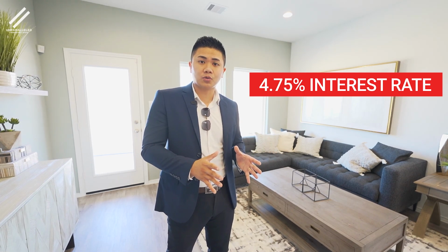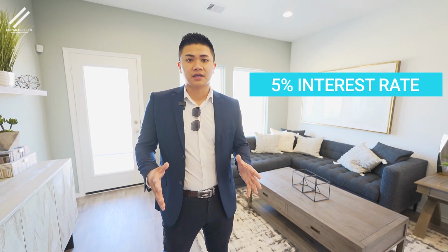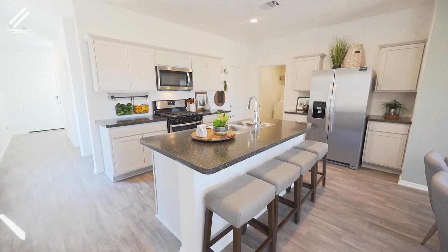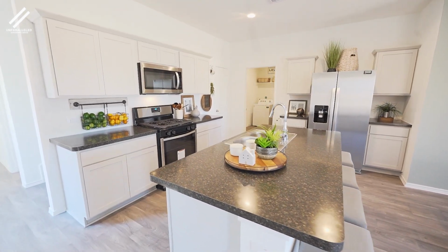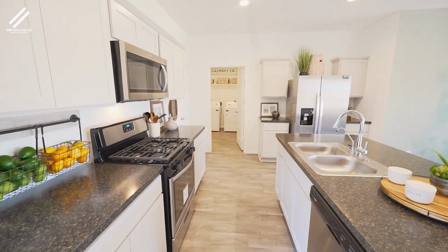Interest rate's around 6%, but this builder is gonna lock it up for you at approximately 4.75% for an FHA loan, and if you guys want to do a conventional loan, that's approximately 5%. As for closing costs, they're paying for all of it. They're also giving you guys all the stainless steel appliances. So that includes your refrigerator, dishwasher, stove, and the washer and dryer system, sprinkler system as well.